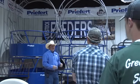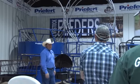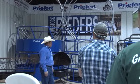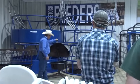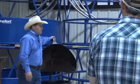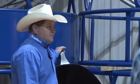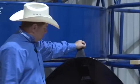We sell a lot of galvanized to those folks, or some people just like a galvanized product. So we also have a weather vane mineral feeder. One of the biggest problems with throwing out mineral block, salt block, and that kind of stuff is what? The weather. Rain and all that deteriorates it faster than the cattle can get a hold of it.